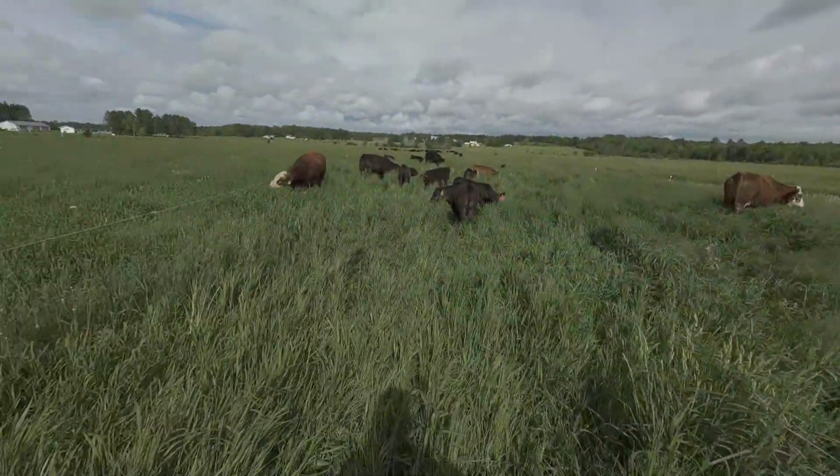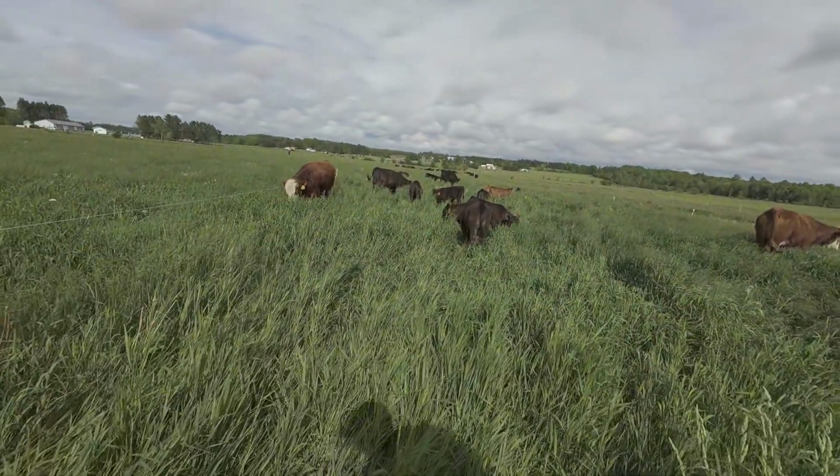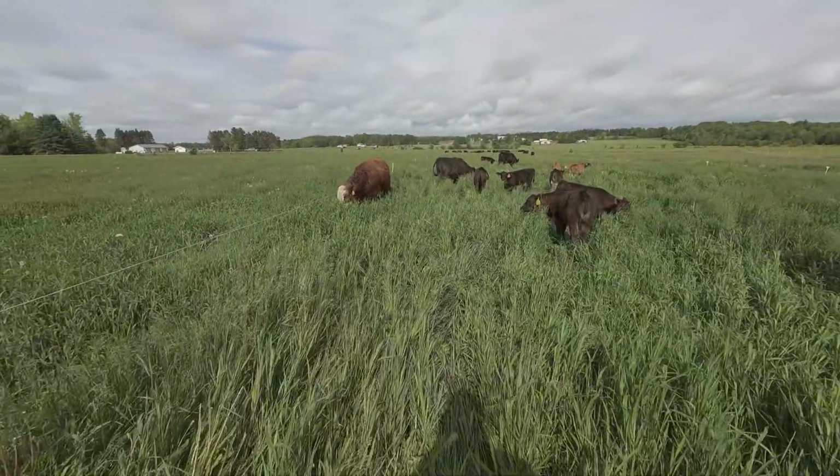That went really well. No issues. They must be pretty darn hungry because they didn't trample nothing down, and they haven't started running yet, which is good. I hate it when they get on fields like this, because I love this field, and they just run back and forth, and they just kill everything. So everybody seems to be doing pretty good.